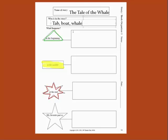And then we're going to go to what happened at the beginning, what happened at the green part. Because it is the beginning, I can even type or write my notes in green. What happened at the beginning? Tab is fishing on the dock in the fog.